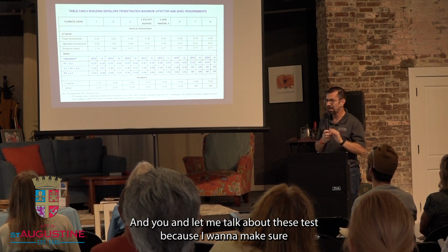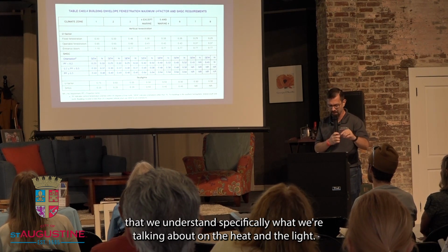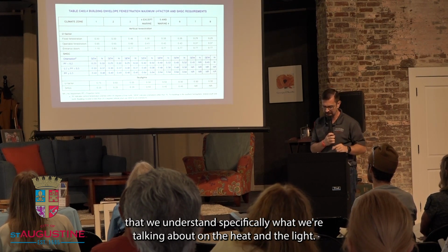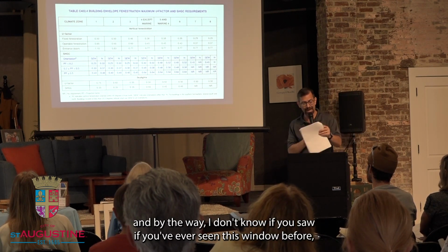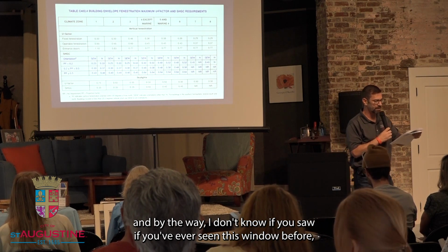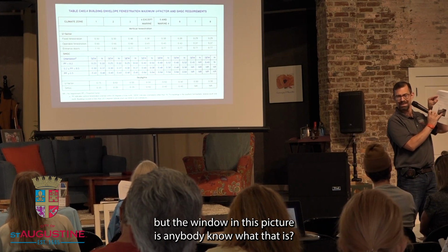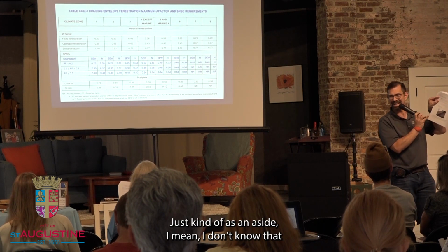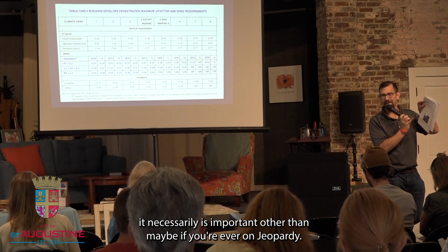And let me talk about these tests, because I want to make sure that we understand specifically what we're talking about on the heat and the light. So if you go back to your handout, and by the way, I don't know if you've ever seen this window before, but the window in this picture, does anybody know what that is? Just kind of as an aside. I don't know that it necessarily is important other than maybe if you're ever on Jeopardy.